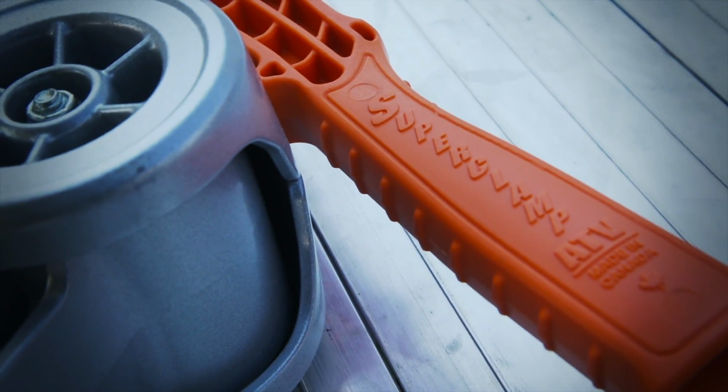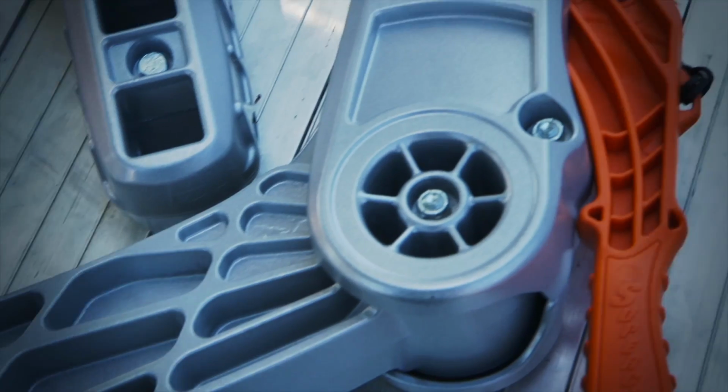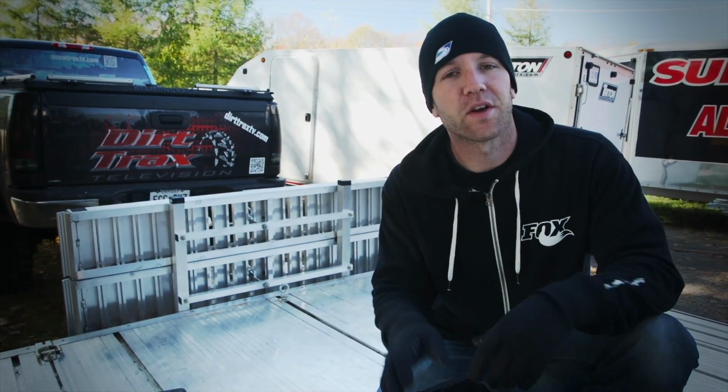Rated with a working load limit of 1,800 pounds, it uses no straps, no ratchets, and no loops or buckles to accomplish what typically takes 4 separate tie-downs. And with Superclamp, it literally takes seconds to secure your ATV or side-by-side. Now the first step to the process is fitment. The Superclamp system does have to be installed onto your truck deck or trailer prior to use, so it makes it a great choice for those with single or double placed trailers.